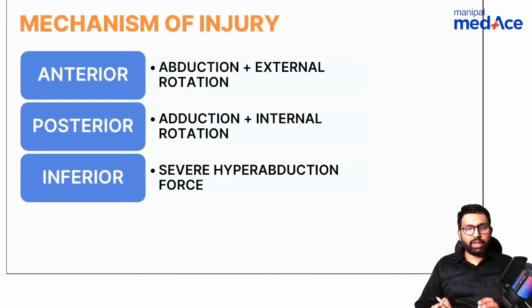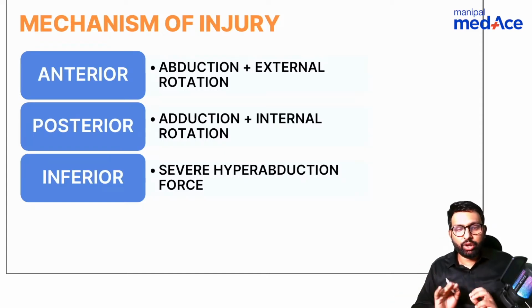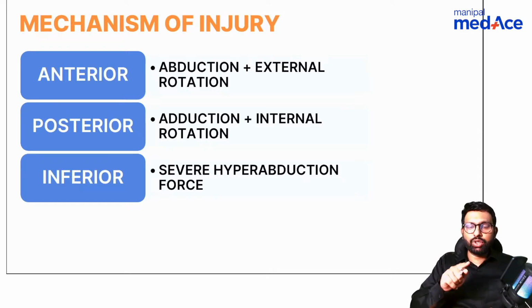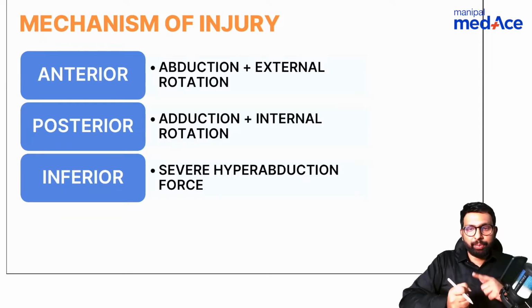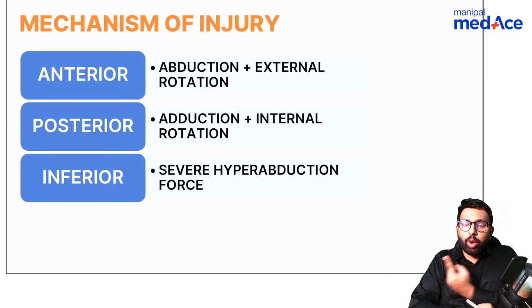See, the mechanism of injury in anterior dislocation is abduction, external rotation. In posterior, it is adduction, internal rotation. In inferior, it is severe hyperabduction. Now, whatever is the mechanism of injury will be the attitude. That means, in posterior dislocation, if adduction and internal rotation has caused the injury, the patient will come to you also in this locked position of adduction, internal rotation, and he will not be able to do the opposite movements.